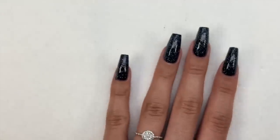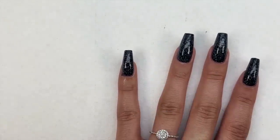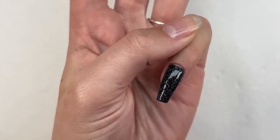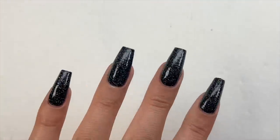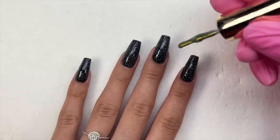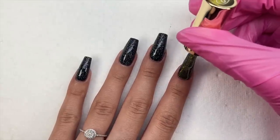I am now going to be applying a twinkle gel polish before I go in with my cat eye, just because it really gives them a little bit more sparkle, and I just think it's so unique and looks so good. So I went ahead, cleaned that up, and then I did a 30 second cure. The nails were looking so good as is, but of course we are going to be also applying some cat eye on top.